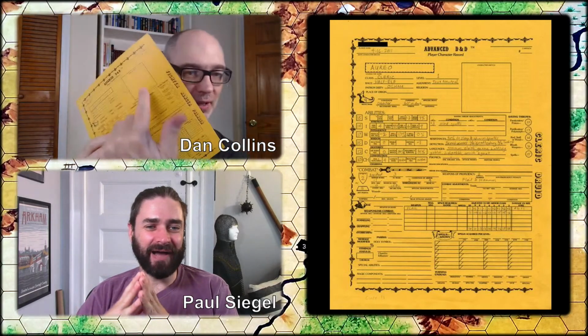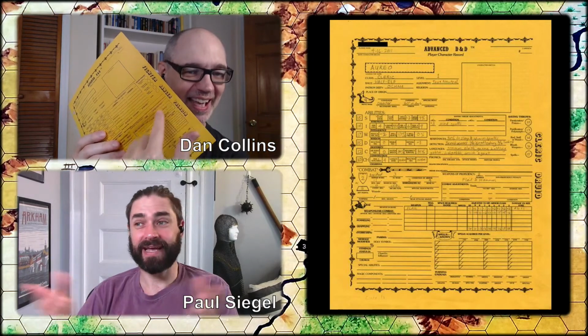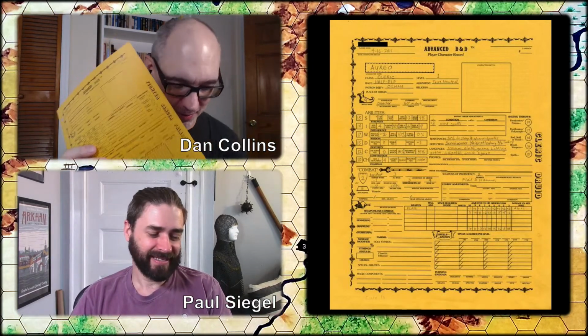Right. They're also class coded. Notice they're slightly different for each class. That's one thing that jumps out to me immediately is that they've customized it per class, which I think is fascinating. Or not quite per class, right? What we're looking at here on screen is Cleric Druid.